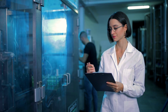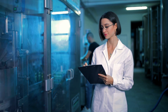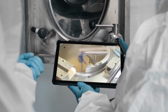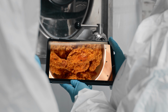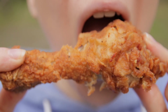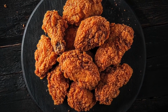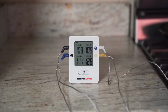Every batch is rigorously tested to guarantee every tender satisfies KFC's exacting standards. Once the tenders have fried, they are instantly subjected to rigorous quality control inspection. Trained inspectors visually analyze the tenders for their golden brown hue and crispy texture to ensure that they match KFC's stringent standards. Digital thermometers are used to check interior temperatures to ensure the chicken is fully cooked but not overcooked.